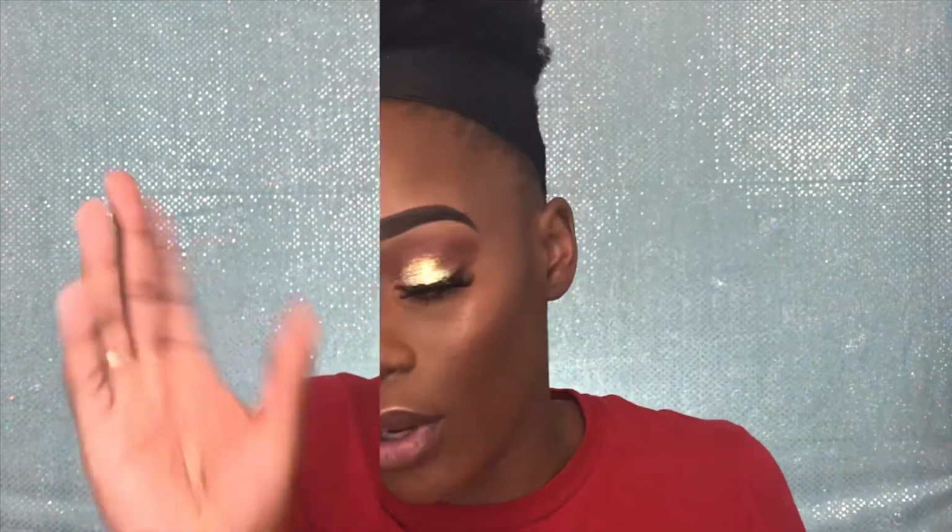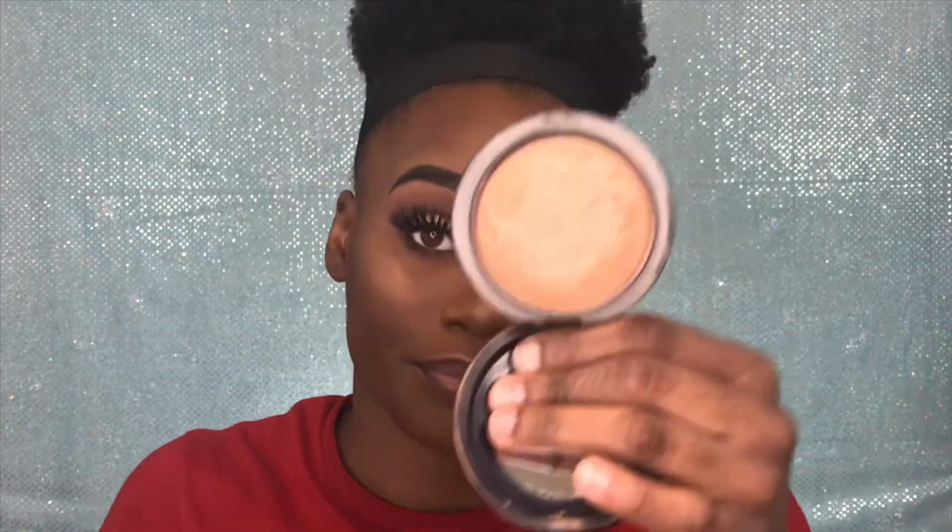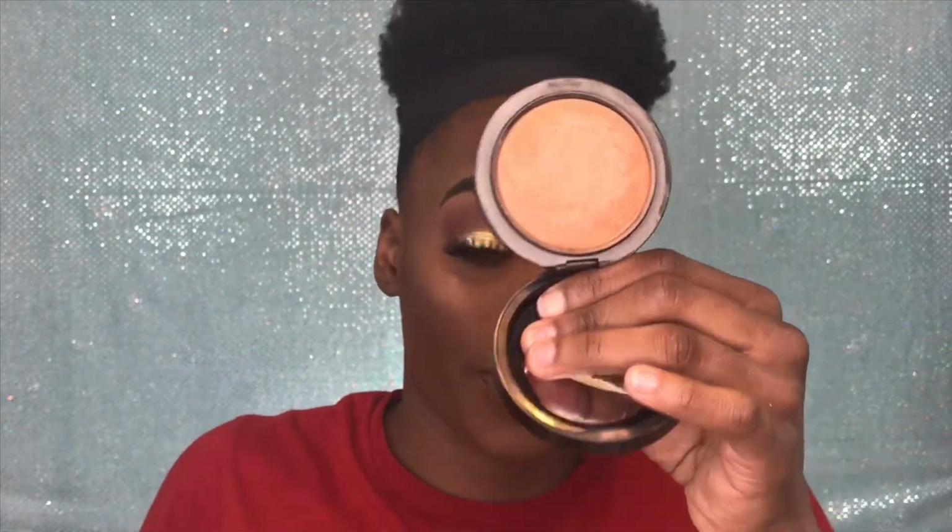It's bomb. Now I'm gonna show you guys my one and only all over face powder, and that is, to no surprise, the MAC Mineralized Skin Finish in the shade Dark Deep. This is the perfect golden, rich, warm brown for all over my face. It's the perfect all over face setting powder. For me, this color is beautiful.